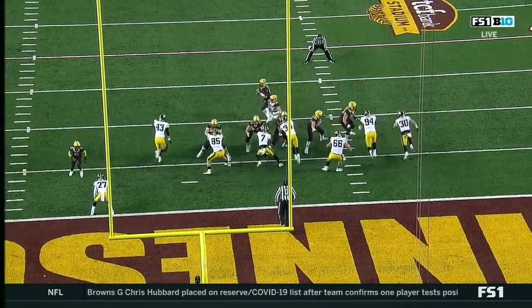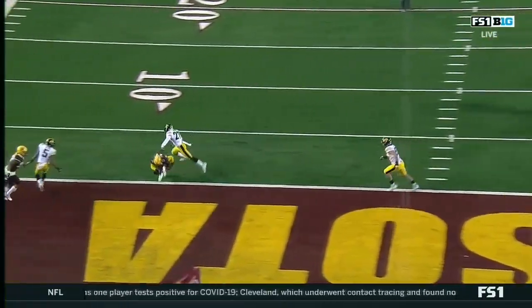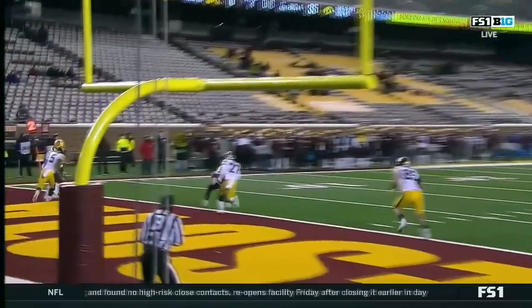He opted back in to play football. He wanted to play, wanted to compete, be with his teammates. Really not much more to prove. He is one of the top receivers after this year, heading into the NFL draft.